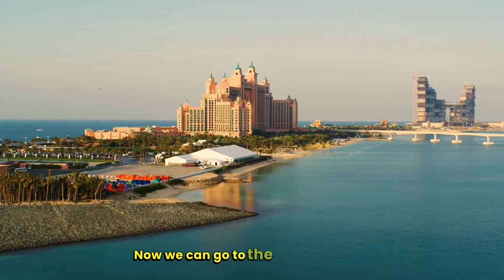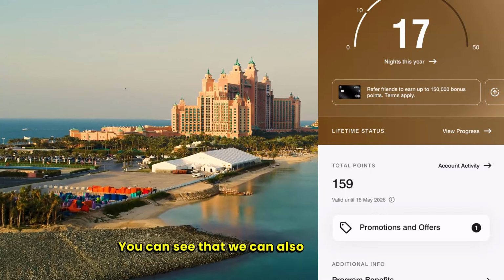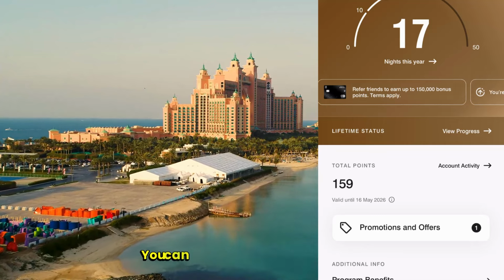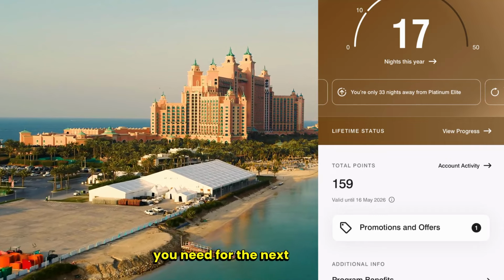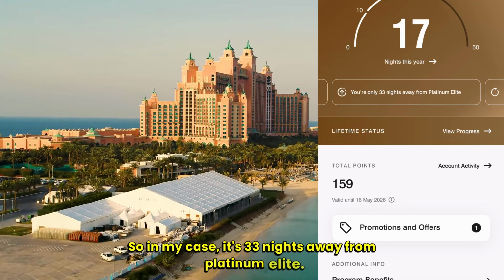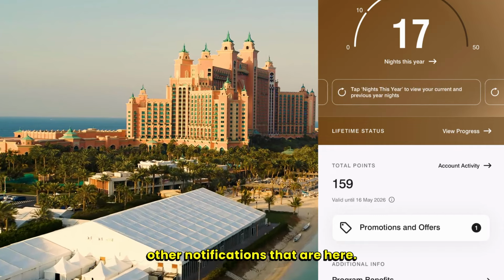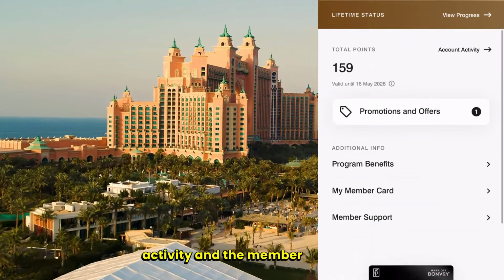Now we can go to the account again. You can see that we can also refer friends, and I'm going to come to this in a minute. You can also see how many nights you need for the next upgrade. So in my case, it's 33 nights away from Platinum Elite. And then you can see all other notifications that are here. You can see your account activity and the member benefits.